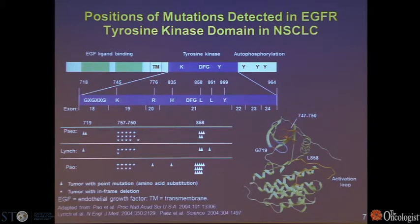Now what they did is they went back and they looked for the rate of EGFR mutations. Most of these are within exons 18 to 24. The clinically relevant ones are exon 19 and exon 21, which are exquisitely sensitive to these therapies. There's also mutations G719, and there's another one, 861, that are less sensitive, but they do not have the robust response that the 19 and 21 mutations do. And those patients should be treated with chemotherapy.